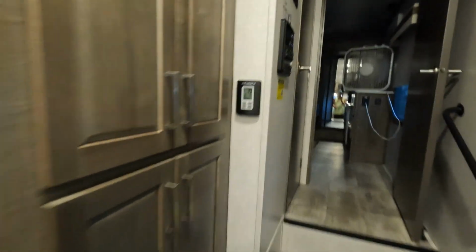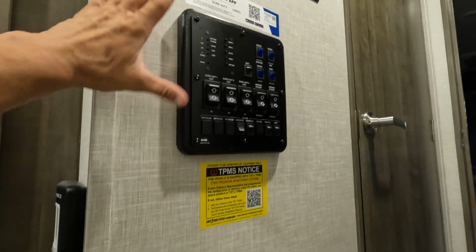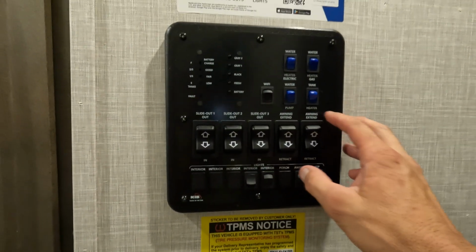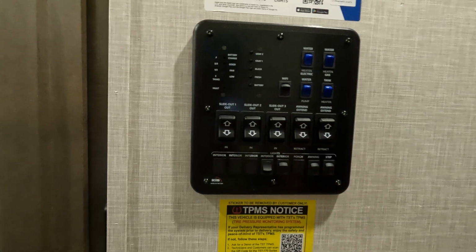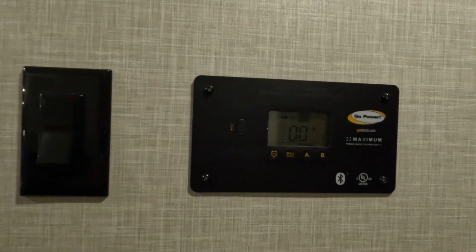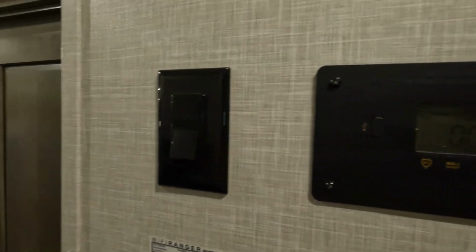We're gonna go up now. This is our control panel. This controls everything. Got your electric, water heater, gas. I don't have my glasses on. Got your water pump, all your awning slide outs, your lights, your different gray and black tanks. This is our solar control. This does have a solar pack that powers the refrigerator while we're moving. This is for the ceiling fan in the kitchen.